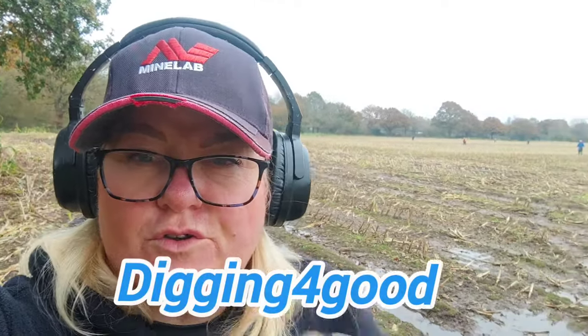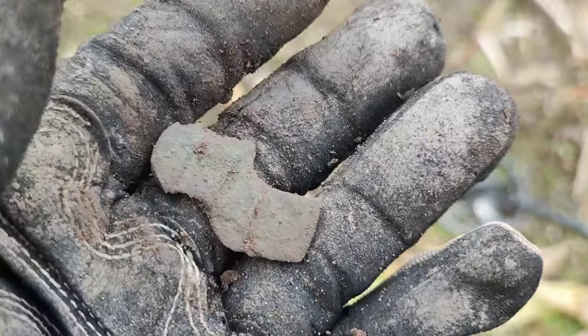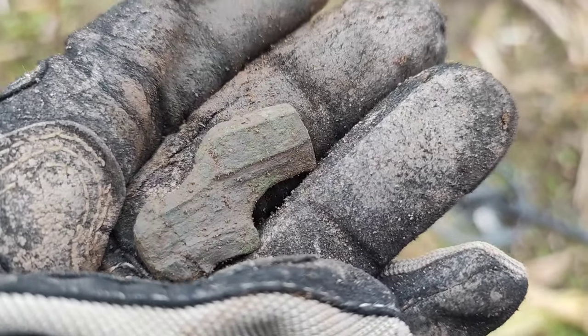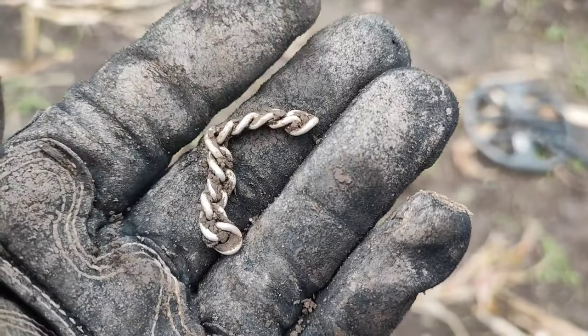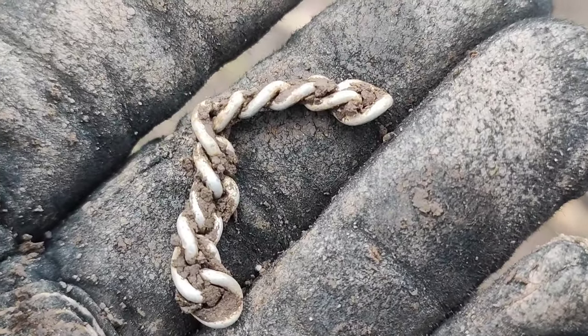Having a good day so far. Met some lovely people. First time on this group dig. Digging for good. Nice one. Looks like a piece of shrapnel to me. Time for toasty. Just found a little bit of a chain. Could it be silver? I wonder. What do you reckon?